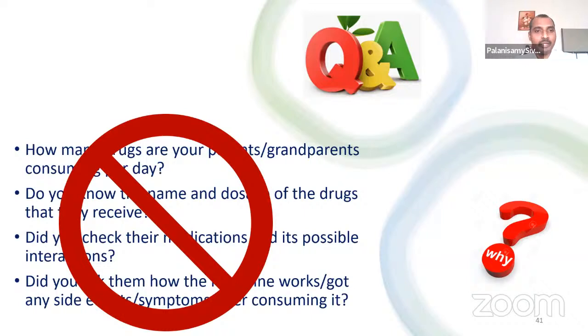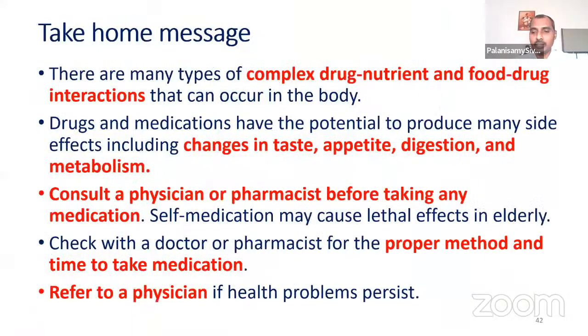So finally, what will happen? They may get a lot of complications, drug interactions or some other complications. Then we have to take them again back to the doctor's clinic for getting additional treatment, an economic burden. Coming to the take-home message, there are many types of complex drug-nutrient interactions as well as food-drug interactions, and these types of interactions are more common among the elderly people. Okay, so you have to be very, very careful when dispensing the product or when you are advising them to take the medicine.